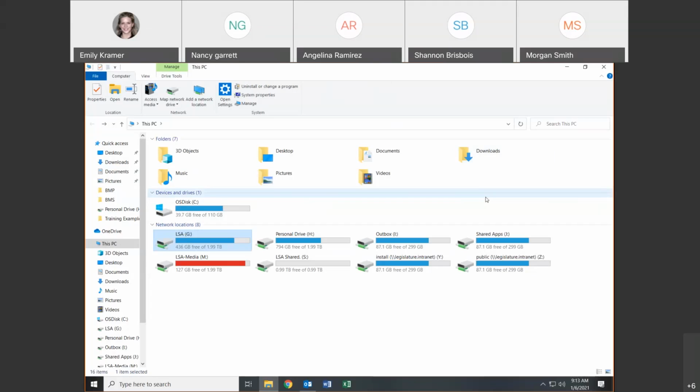Yes. No, go ahead. So the G drive is shared with your chamber. Who is the H drive shared with? Just you. That is you and your clerk. So whoever has your sign-in. Okay. Yes. So that's the sharing. Exactly. The question was who has access to your H drive, and the answer is anyone that signs in with your username and ID. So generally it'll just be the clerk and the legislator that has access to the H drive. Good question.